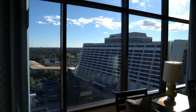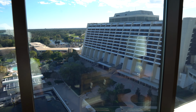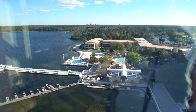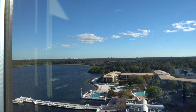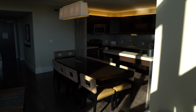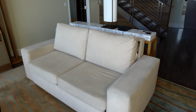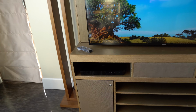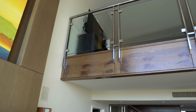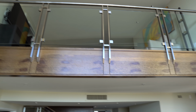Wow. Look at this view. There's the pool, Epcot, Swan and Dolphin, Animal Kingdom. Look how bright it is in here now. This couch will turn into a sleeper, as we see here. Yes, it is a Blu-ray 3D player. And then you have a balcony right here. And then you have 2 other bedrooms up here.